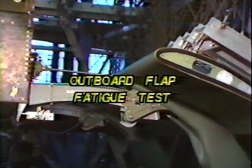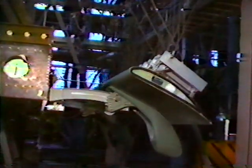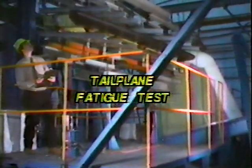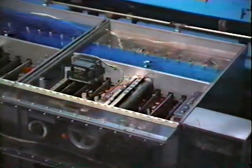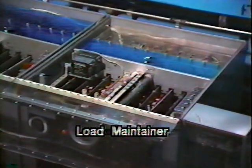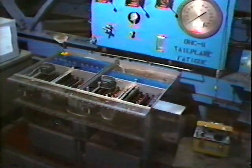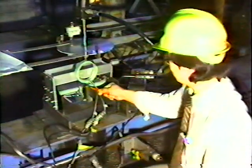During the flap fatigue tests, 264,000 flights were simulated on the outboard flap and 384,000 flights on the inboard flap. The tailplane and the top of the fin are being tested here. A total of 66,000 flights had been simulated by March 1986. Loads are applied using a mechanically programmed hydraulic load maintainer. This must be one of our tiniest specimens.